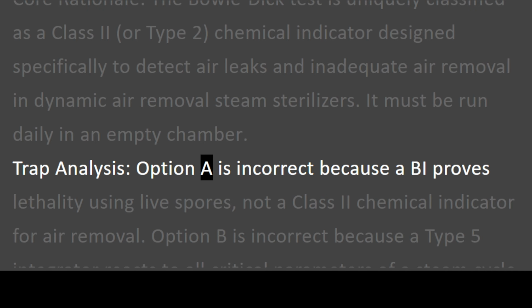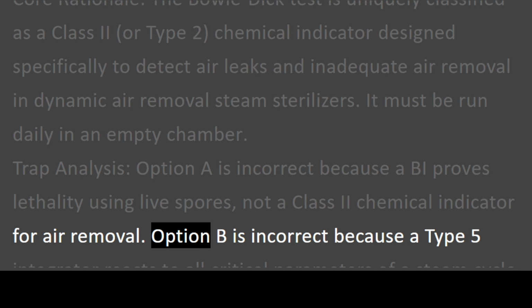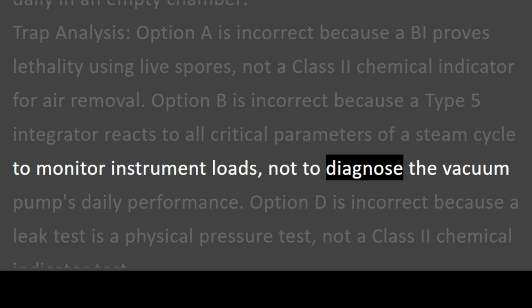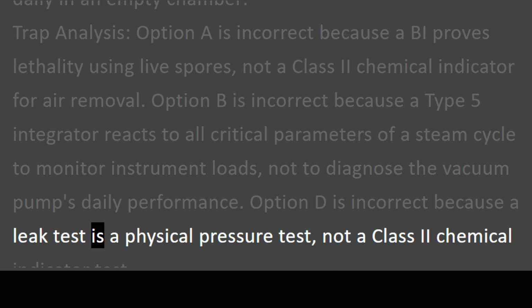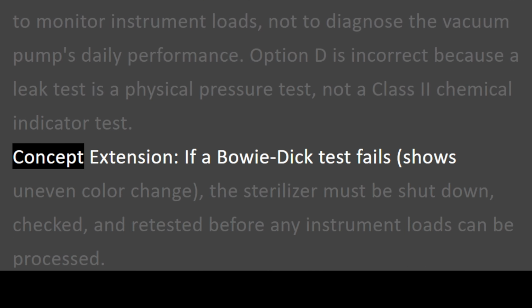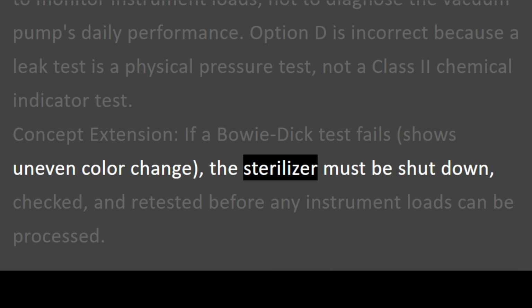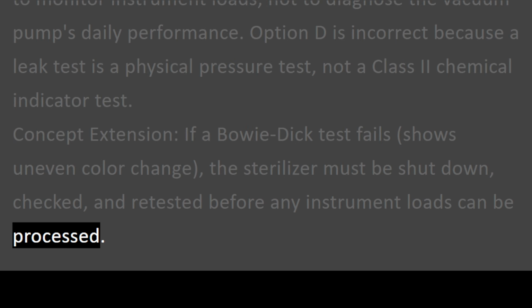Trap analysis. Option A is incorrect because a BI proves lethality using live spores, not a Class 2 chemical indicator for air removal. Option B is incorrect because a Type 5 integrator reacts to all critical parameters of a steam cycle to monitor instrument loads, not to diagnose the vacuum pump's daily performance. Option D is incorrect because a leak test is a physical pressure test, not a Class 2 chemical indicator test. Concept extension. If a Bowie-Dick test fails, shows uneven color change, the sterilizer must be shut down, checked, and retested before any instrument loads can be processed.